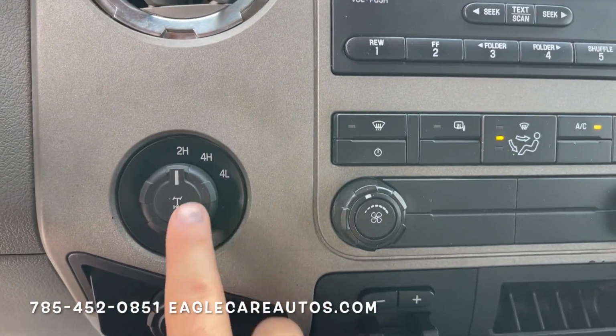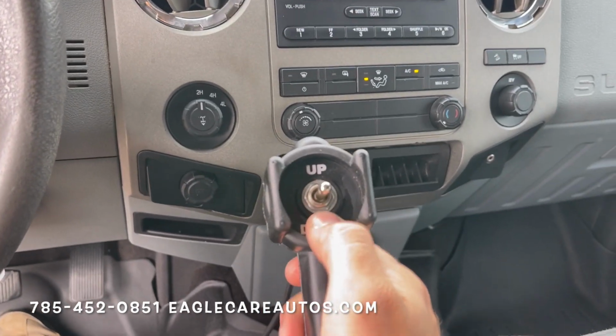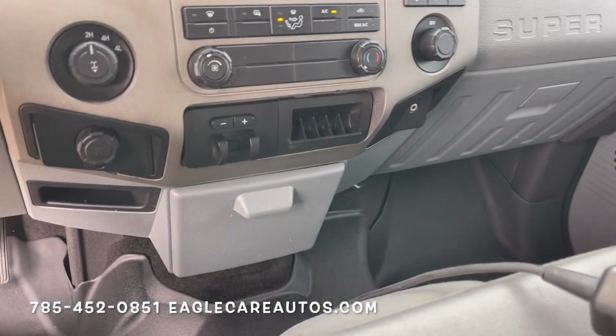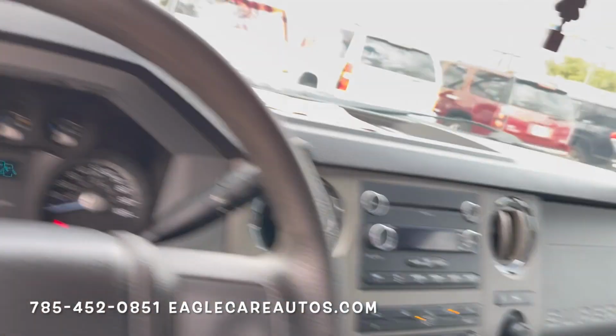Your shift on the fly four-wheel drive with your locking rear differential. Your factory trailer brake. Here is the controls for the bale bed in the back, and it works perfectly fine. I don't think I'll be able to get a shot with it working, but it goes fully up and down, full motion, perfectly fine. So, like I said, it's ready to go to work.